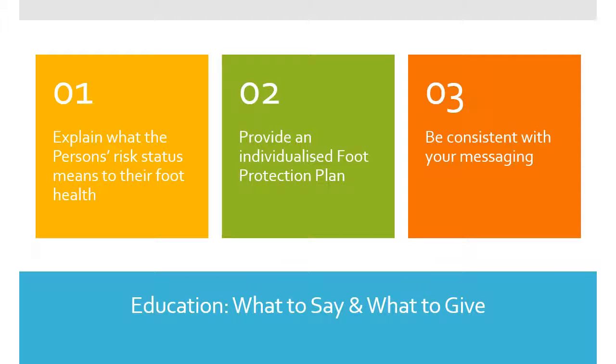But there are things we need to consider. We need to explain what a person's risk status means to them, but we need to meet their needs and not our own. For example, if someone walks barefoot to the bathroom each night and regularly injures their foot, we need to work out how to make it easier for them to change that behaviour. For instance, why aren't they wearing the shoes?